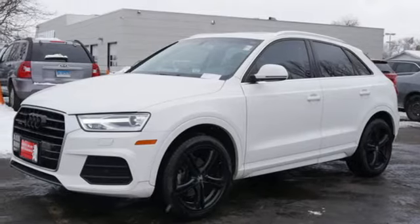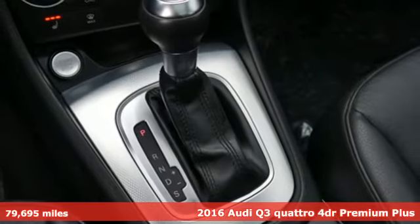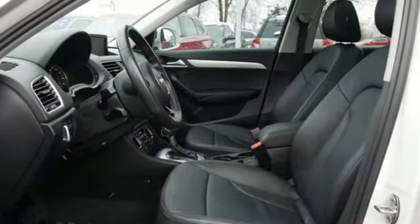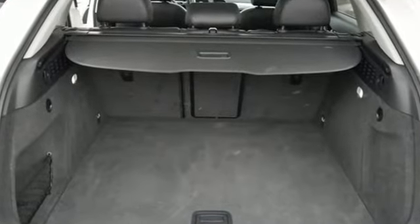Here's a 2016 Audi Q3. This Audi Q3 is perfect for going downtown or getting out of town. It's a nimble, compact crossover with the moves to get through congested streets and highways with ease. Front and rear parking sensors and a rear view camera are standard features on 2016s.